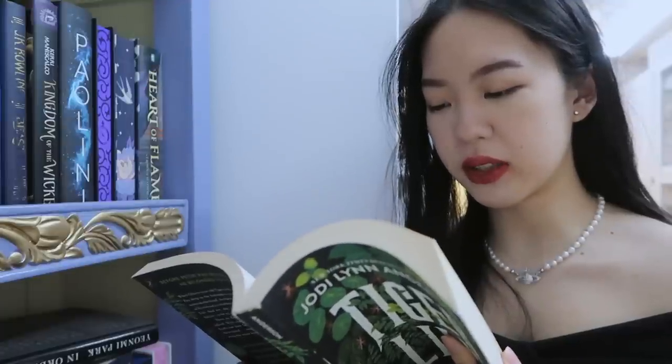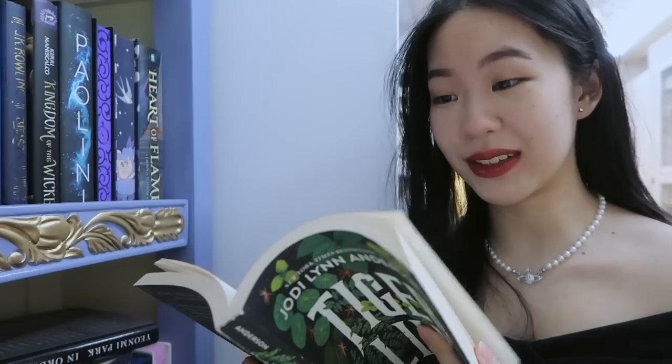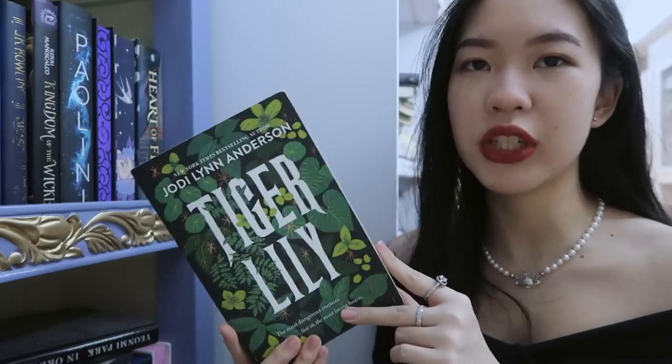There's just so many books that I want to read that I don't think I will ever want to read this one. I'm going to be unhauling this, unfortunately. I think someone else will appreciate this more than me.